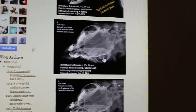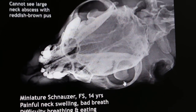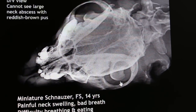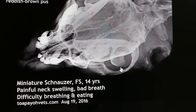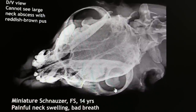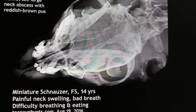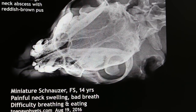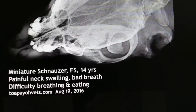Now the dorsoventral view is useless. You can't see anything, because the abscess is on the neck area. But we just want to check whether there are any tumors or not. Nothing so far. And then we go to the next view.